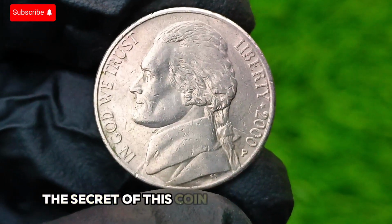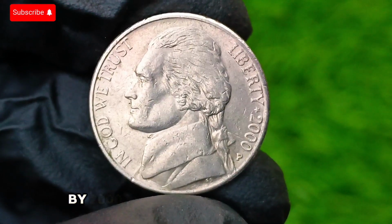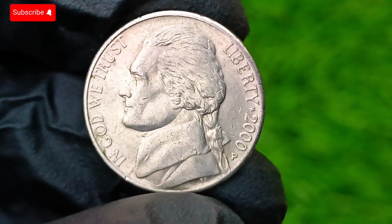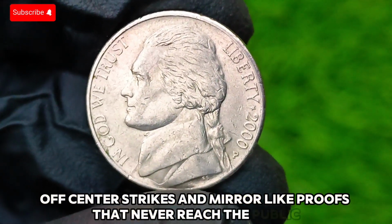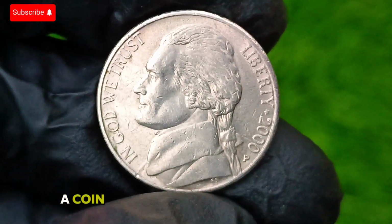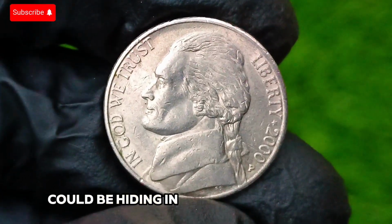The secret of this coin lies not only in its shine, but in the story of its making. By 2000, the United States Mint had mastered precision striking, yet mistakes still slipped through: double dies, off-center strikes, and mirror-like proofs that never reached the public. These rare pieces are what collectors call the treasures of the new era. A coin like that, born from a perfect storm of luck and timing, could be hiding in someone's change jar right now.